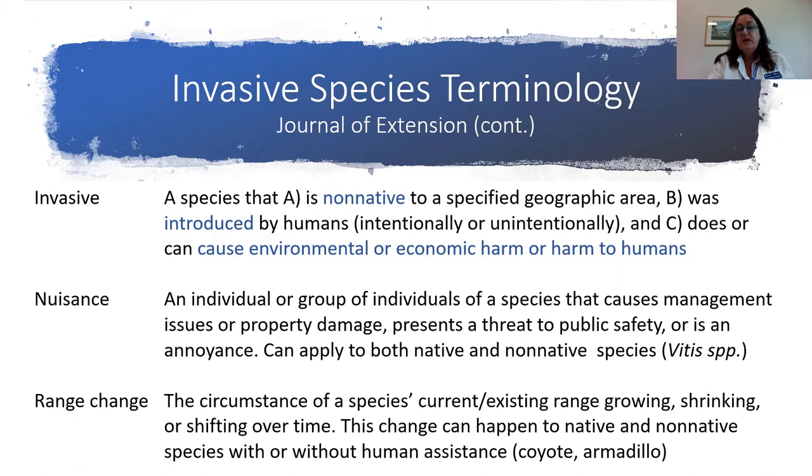And then the last term I'm going to share is range change. This has to do with the circumstance of a species' current range sort of expanding or shifting over time. And this is becoming more and more important for us to talk about as we think about climate change, and that as our climate changes and perhaps things become warmer, some of these species, both native and invasive species, may be able to change and expand their range into new territories. And those are some of the things that are being talked about in the invasive species community as we try to think about that and be proactive and plan for that ahead of time. Next.